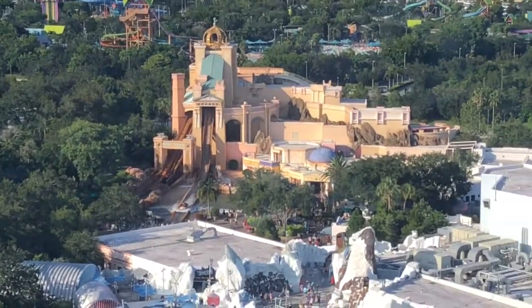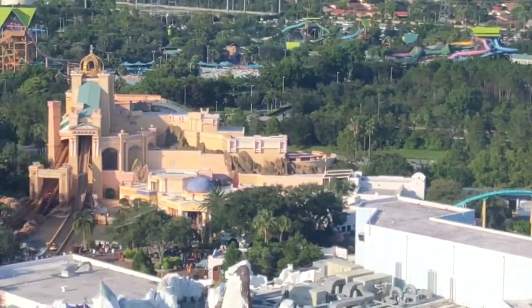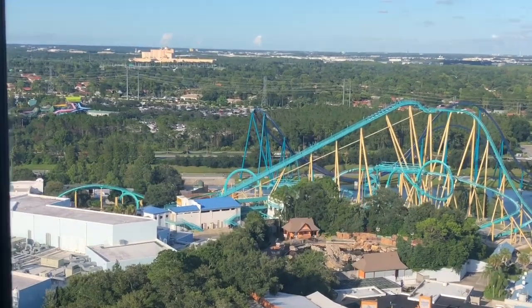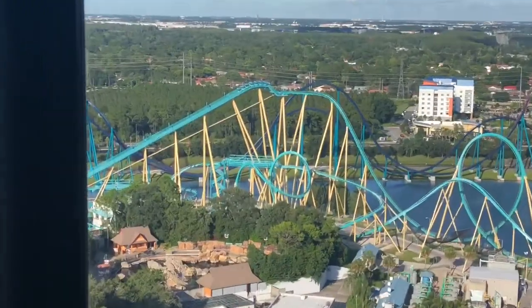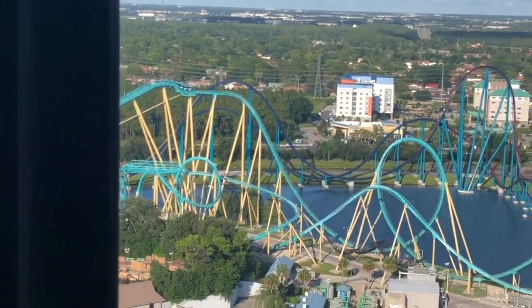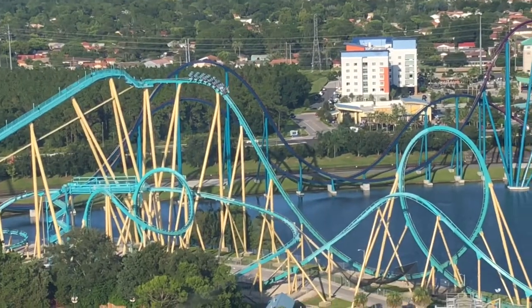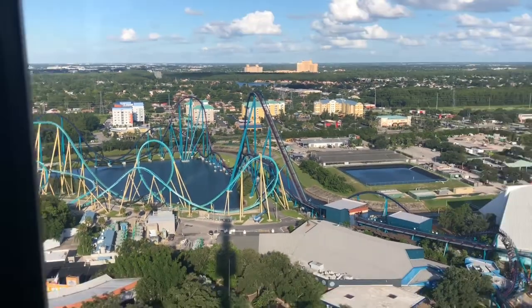There's the Journey to Atlantis right there. I'll try to ride that later when the line's shorter, maybe at nighttime. And here's Kraken right here. Kraken's easily one of my favorite roller coasters. Believe it or not, you can find amazing aquariums in the gift shop in Journey to Atlantis, where sharks circle above you and schools of fish swim around.